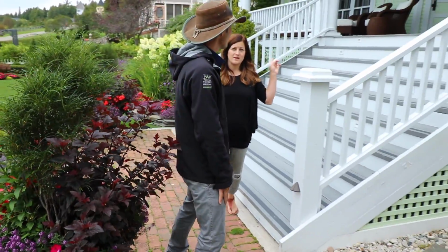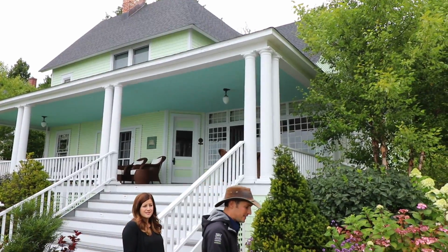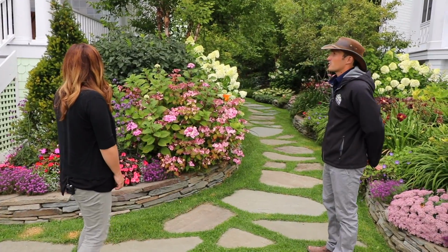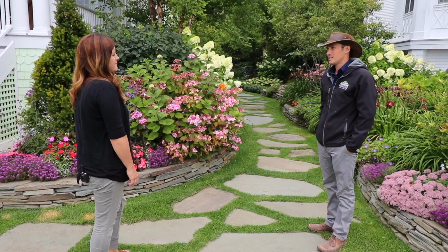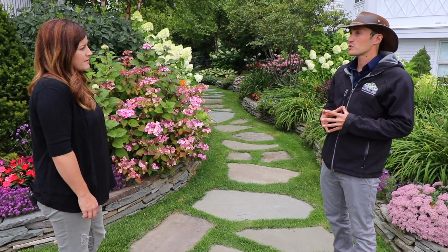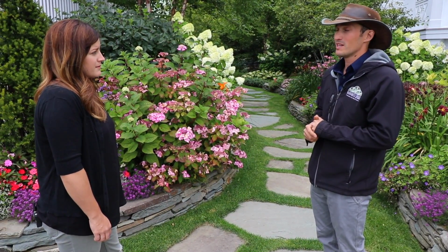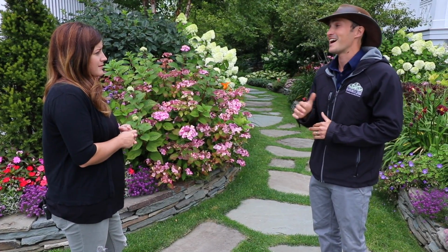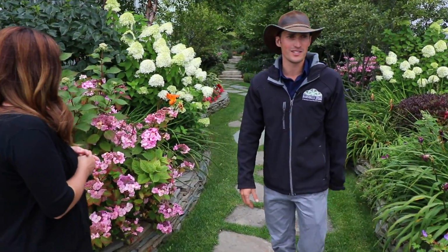Do you know how old this home is? Yeah, this one was built in the late 1880s, about 1888, 1889. Really much of the West Bluff was built in the late 1880s and 1890s. They didn't have the technology and power tools that we do today, so it took a little bit longer. Some of these homes took 4, 5, even 6 years to construct, and they're still being worked on constantly to this day. But this is one of my favorite gardens on the island.